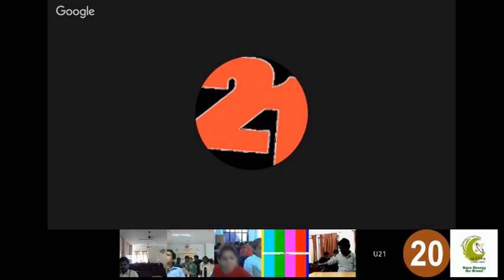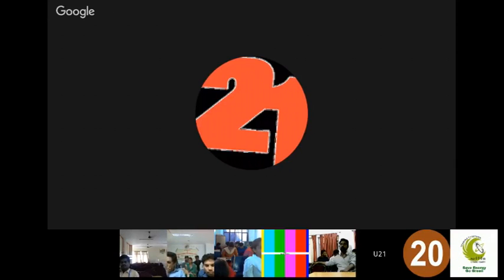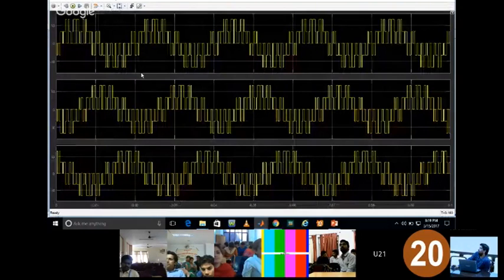Okay, and as you can see in this, when it is greater than or equal to, if it is not, then there is another pulse. If the triangular pulse is more than the sine wave, then what? And if it is not, then again another pulse. In the same way, we are getting 3 pulses from this system, and we are providing these 6 pulses to our IGBT system. For the whole system, this type of waveform we are getting.